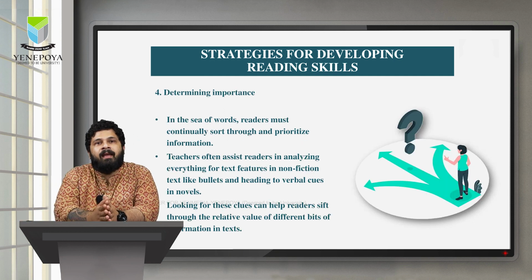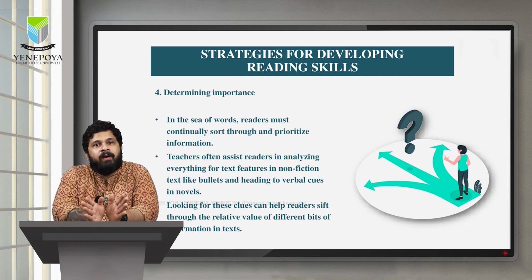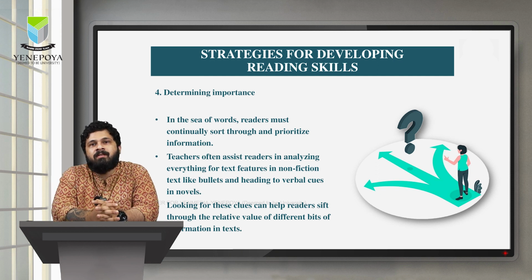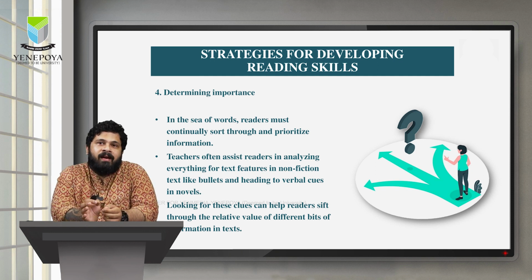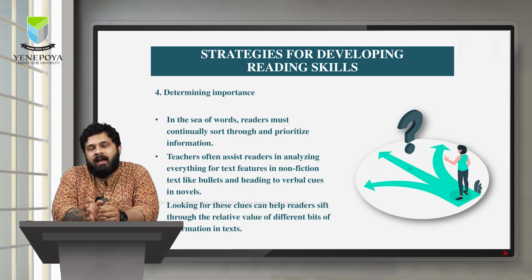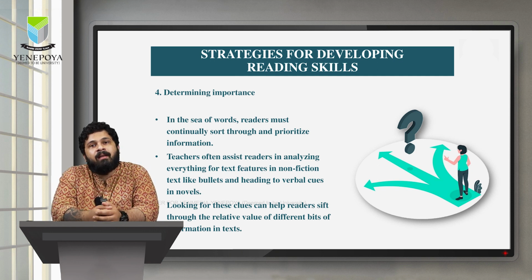Then we have determining importance. An essential reading strategy involves the skill of determining the importance of information within a text. Proficient readers must navigate a wealth of information and make informed decisions about which details are crucial and relevant. Teachers often guide readers in analyzing various text features that signal importance. In non-fiction texts, these features can include bullet points, headings, subheadings, and other formatting elements. In novels, verbal cues, characters' interactions, and narrative emphasis can indicate significance.